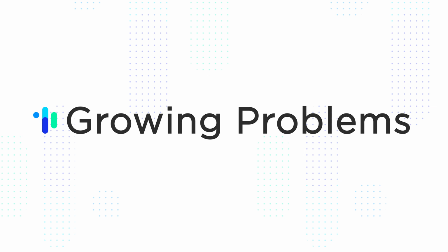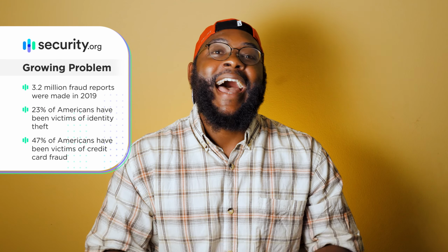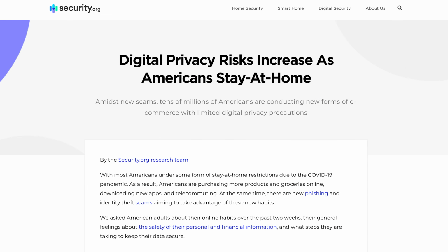Unfortunately, identity theft and credit card fraud are growing problems in the United States. According to the Federal Trade Commission, in 2019, over 3 million fraud reports were made, and identity theft topped the list. In fact, nearly 1 in 4 Americans have been victimized by identity theft, and nearly 7% of Americans had it happen to them in 2019 alone. When it comes to credit card fraud, nearly half of all Americans have experienced this, and 18% of them had it happen to them in 2019.